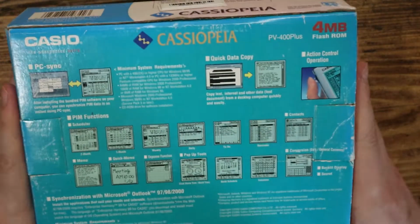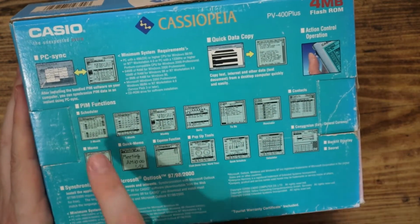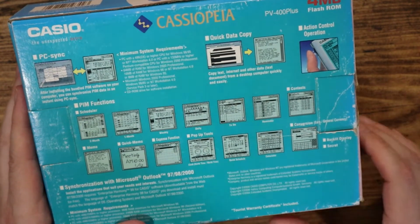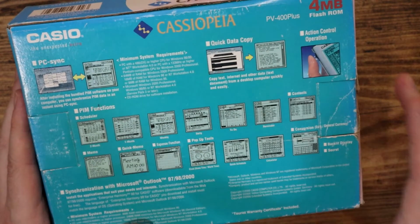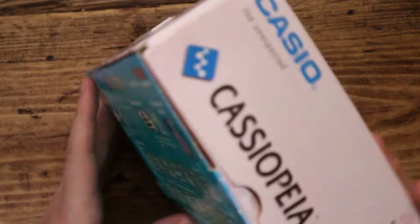And then on the back, imagine this in the shop, you'd have flipped this over to see some of the different screens that it's got on there. Scheduler, memo, pop-up tools and things like that. And copying data to and from the device from a PC. Absolutely brilliant. Okay, let's see what we've got inside.